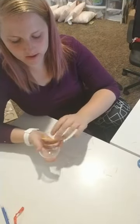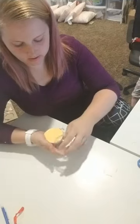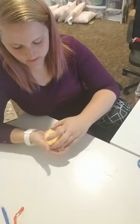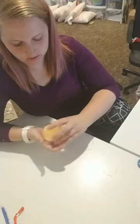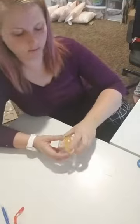I swear I'm making this a little bit more difficult than it needs to be. Okay, there we go. So you see how it will just hold that paper in there for you.